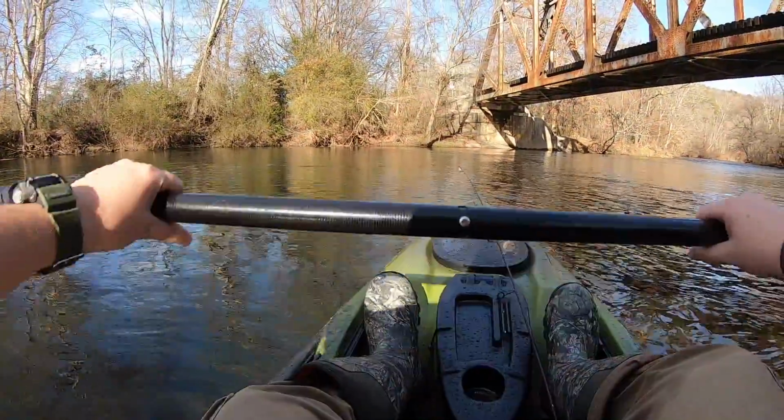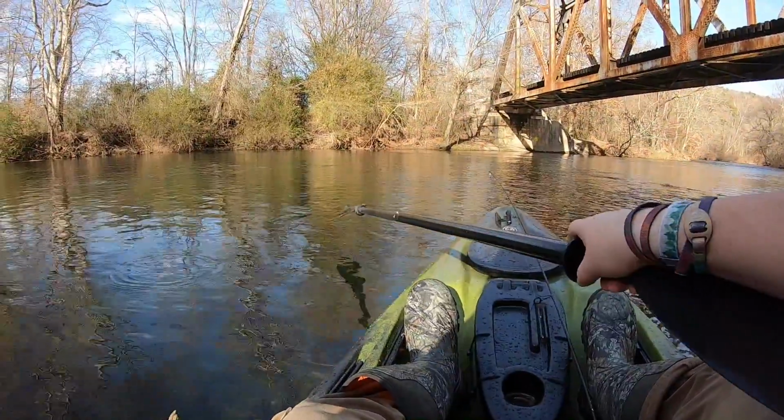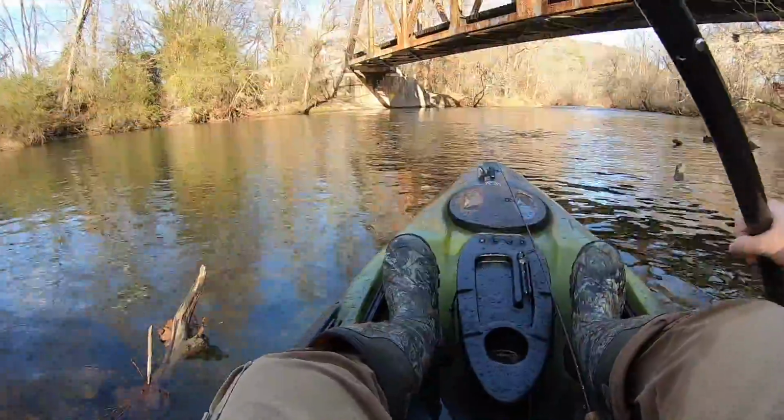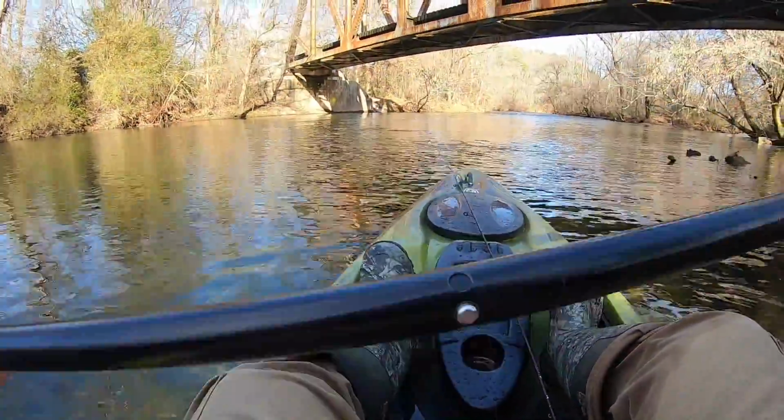I swear this thing's 12 feet long. I mean, it's long. Look at this thing. It's a Hobie paddle, so it's a mile long. Paddle up just a little bit ways. It wore me out coming up through there. I had to stop for a minute. Take a fish. Let's go over here.